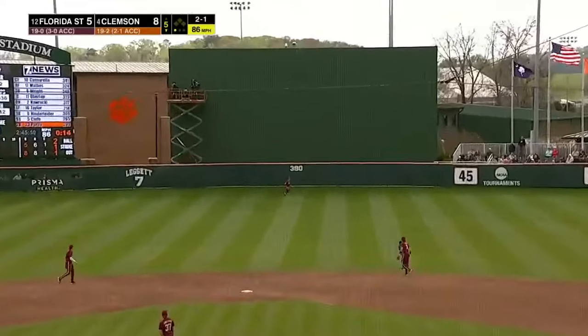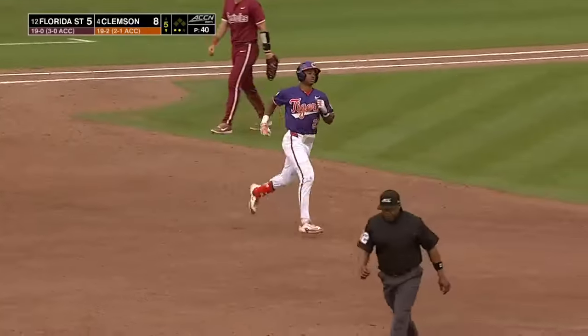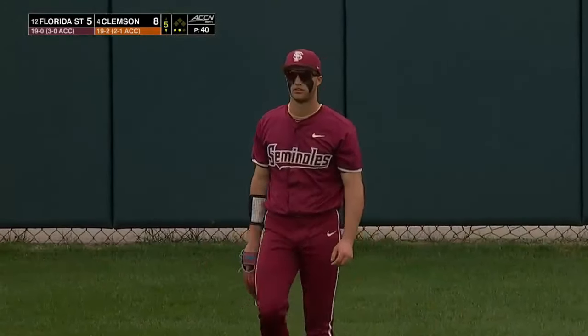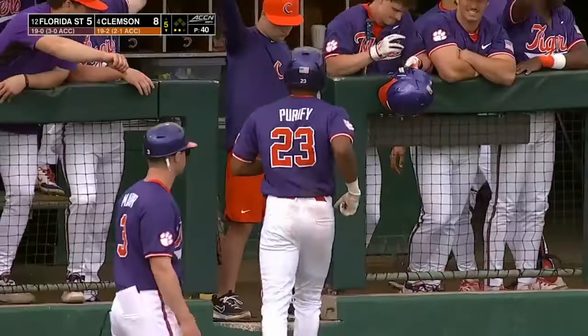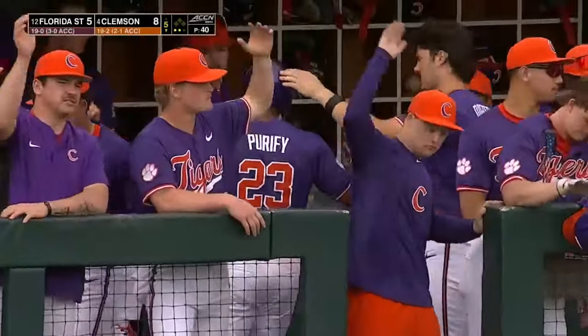Center field, well hit. Williams, shy of the hill. Wind's blowing out to right center, but just before he started to go up the terrace, Williams able to pull it away out of the sky for out number two. Got in on Purify just a little bit.